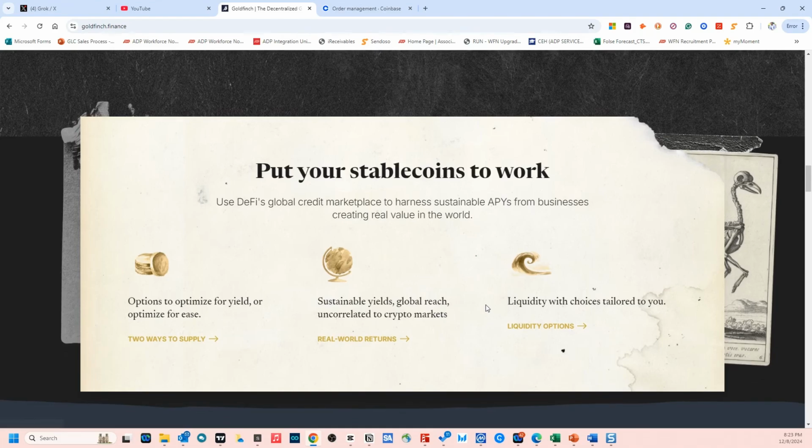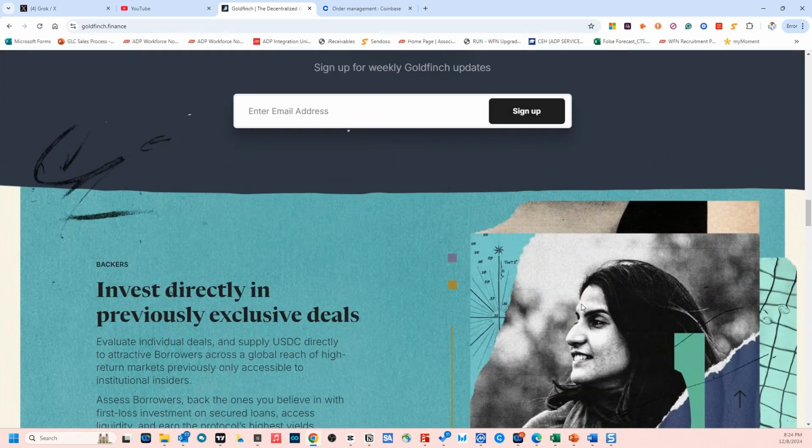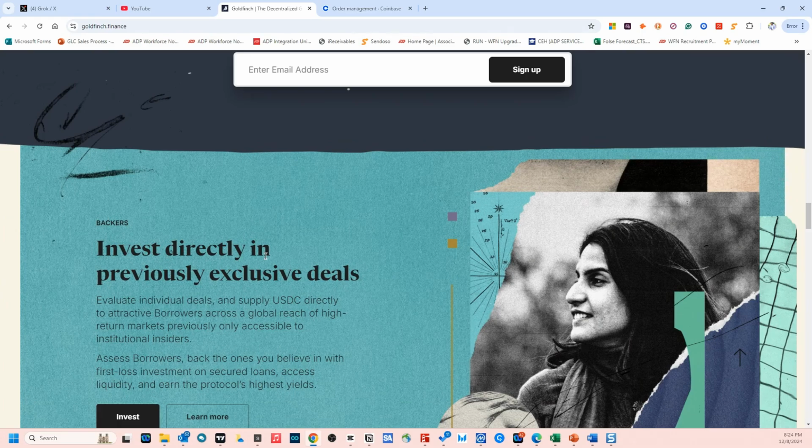So just, again, putting your stablecoins to work. I believe they focus primarily on USDC. So they give you a couple options to supply or lend out your USDC. They give you the tremendous yields or just the 7.6% yield, whatever you like, which is still a good yield compared to a regular bank. And then they have other liquidity options here for you. So a very good project that I like, and that had my eye.